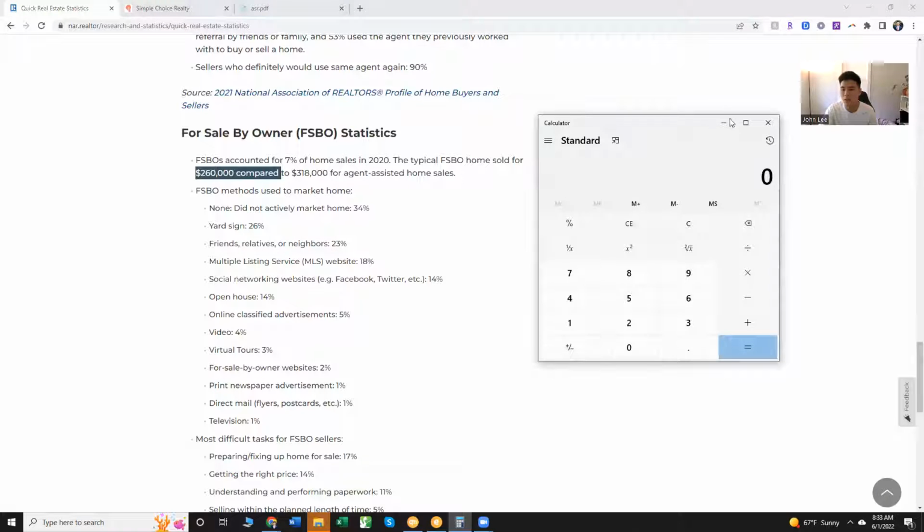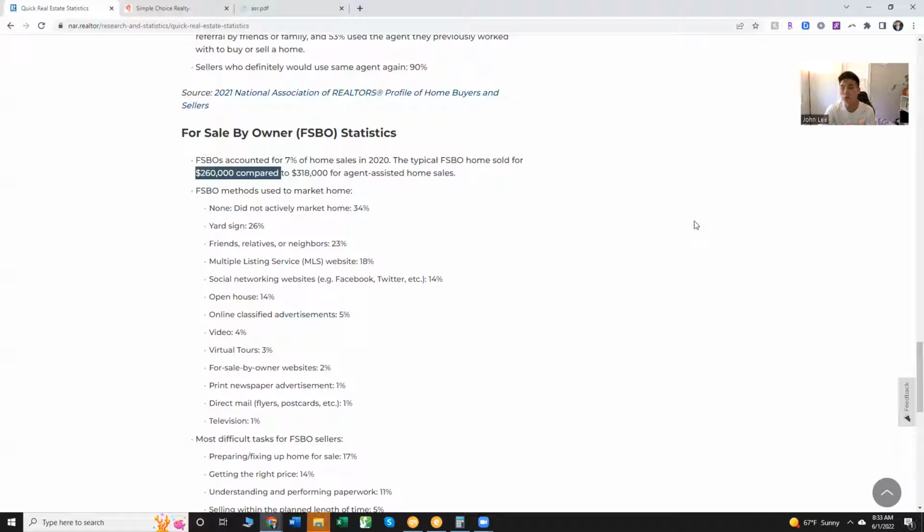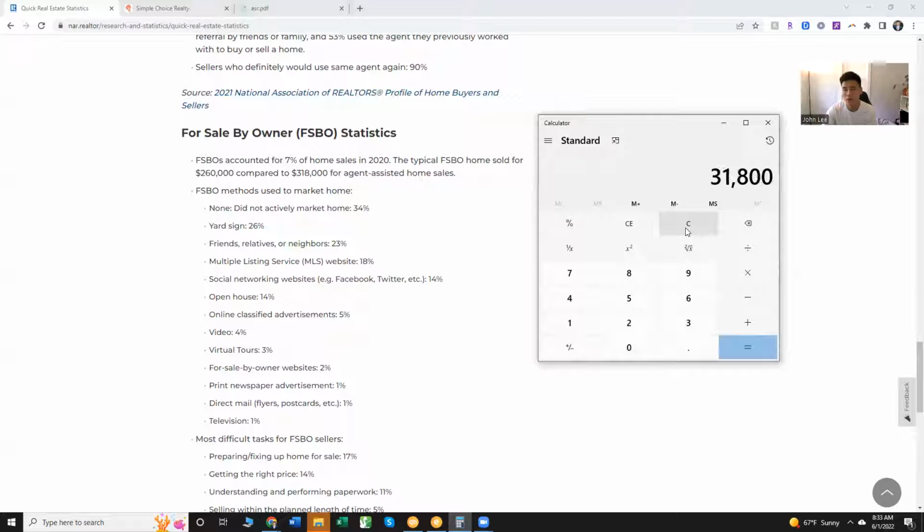So what does that mean? Let's say hypothetically you go out and sell your home for $260,000. Well, the agent, if you are being represented, will sell your home for $318,000. So what is the price difference there? Well, 50 something thousand, I think. Oops, sorry, that's completely wrong. 318,000 minus 260, yeah, $58,000. So you'll net $58,000 selling your property with a listing agent, as opposed to listing the property yourself.